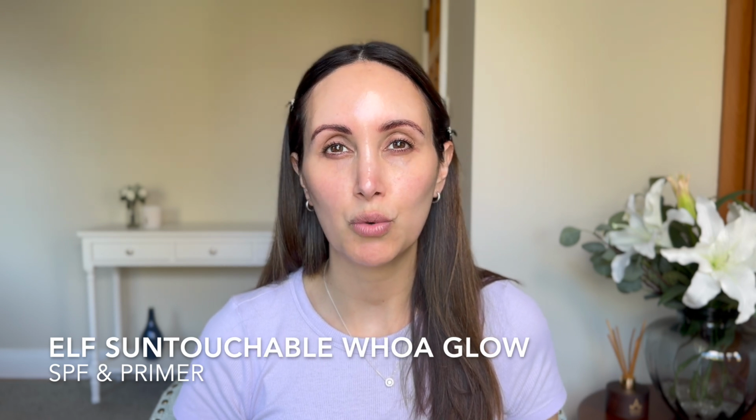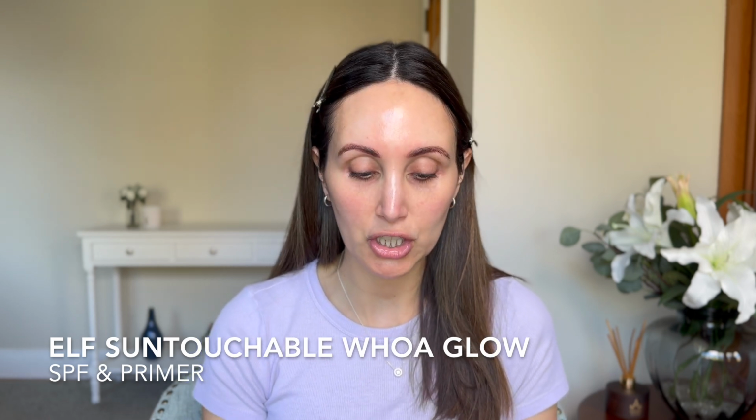Elf do a really good one, which is called Sun Touchable Whoa Glow. I'm out of that at the moment, so I'm actually using, this doesn't actually count as a drugstore because you can't buy it in the drugstore, but it's Beauty Pie, but it's really affordable. It's an SPF 50, but it's also a primer. It just looks like this, and do you know what? It makes my skin really lovely, luminous and glowy, and really does help to make my makeup last. It doesn't feel like a sunscreen at all, and it smells glorious.